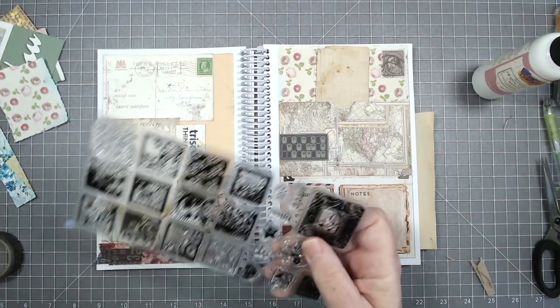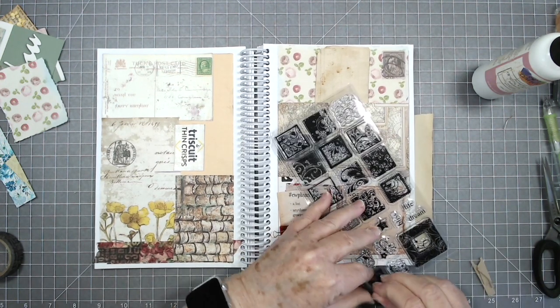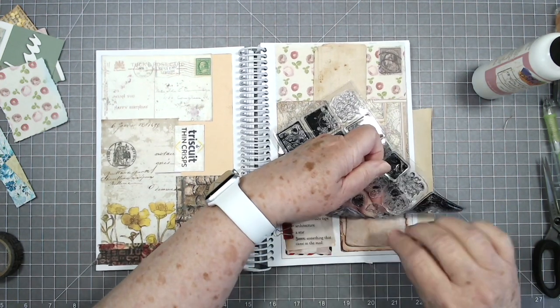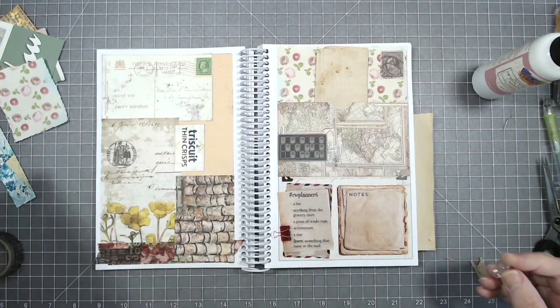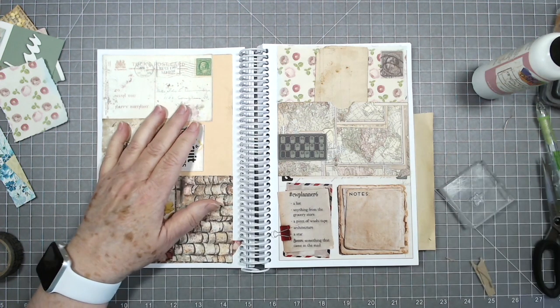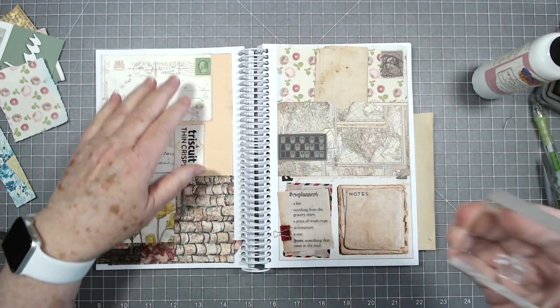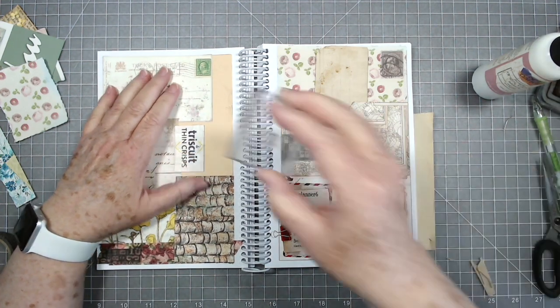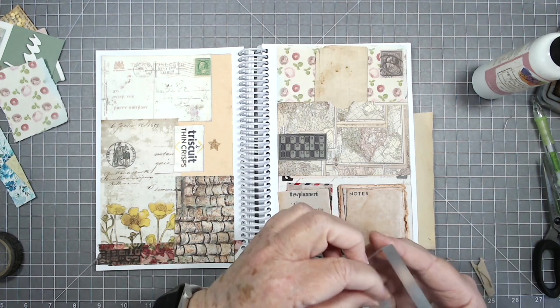Sorry about the crinkling. This is a little star right here. And I'm just going to stamp it a couple of times around in some areas. I hope. Let me move it on over.